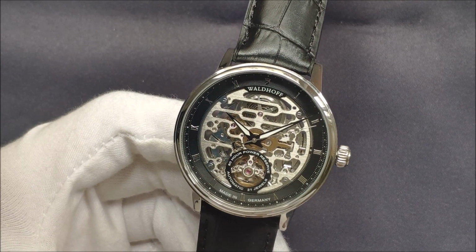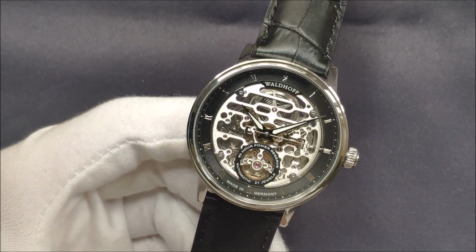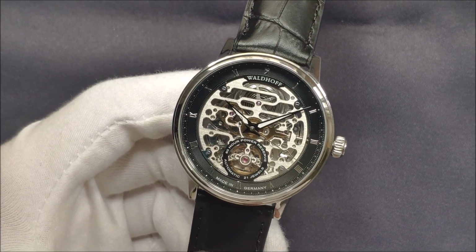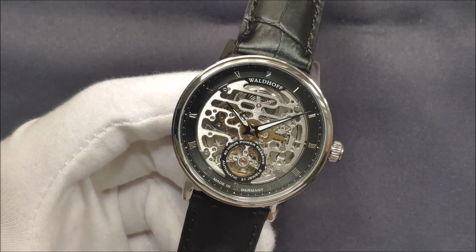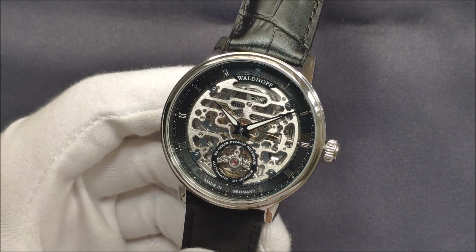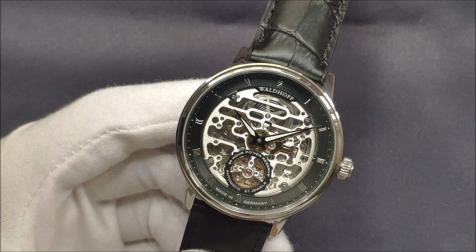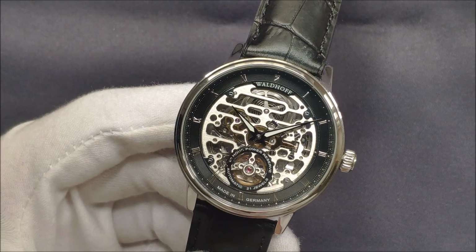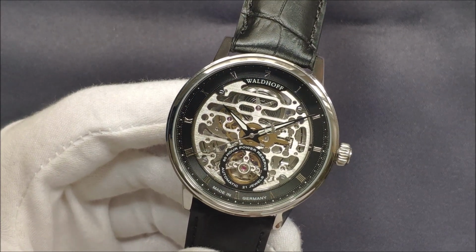Now, why do we use it versus a Japanese movement, for example? The thing is, with Japanese movements, they're very stable and accurate, but they don't look very nice. They're generally hidden behind a dial, versus some of the Chinese movements, which actually look very nice. You can see the deck of this watch has been made by CNC, and the finishing is also very much improved compared to previous generations.